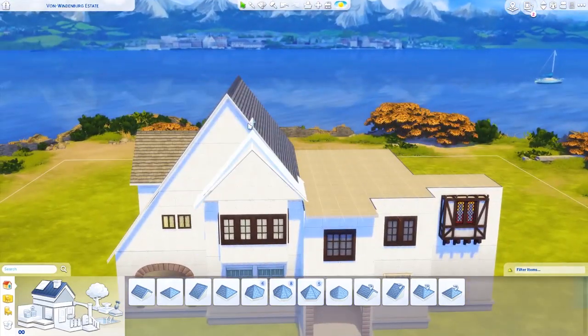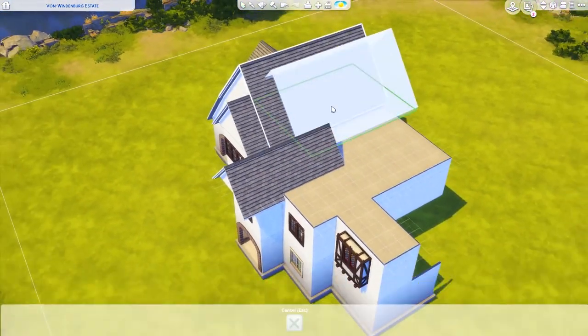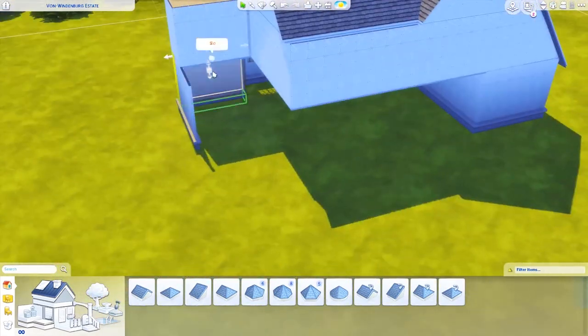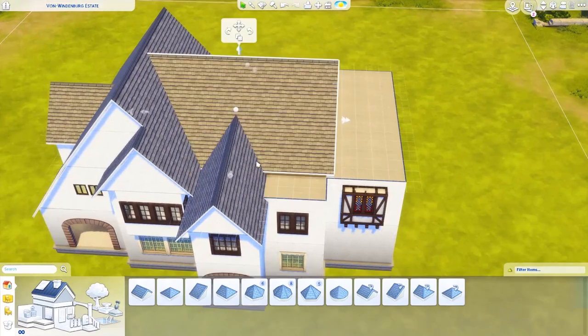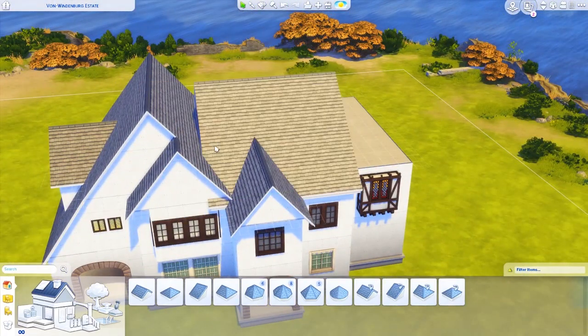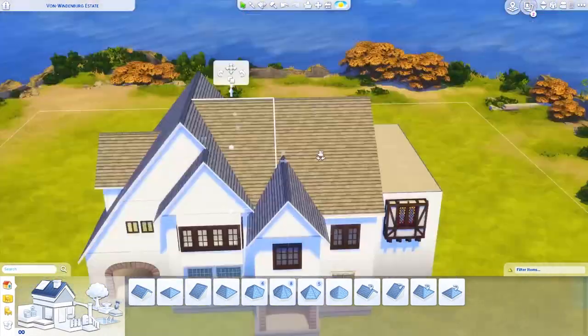But I asked, who do you think was living here? And a lot of you guessed the VRLs. However you want to pronounce it, I don't really care. But yeah, they live here, you guessed it, and they have a pretty big house.